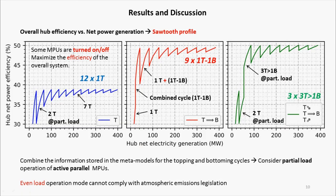We summarize the results of the minimum number of MPUs installed and the optimization of the partial load distribution for the three configurations of power hub studied. As it can be seen, each power hub could be composed of either 12 gas turbines, 9 combined cycles equipped with 1 gas turbine and 1 bottoming cycle, or 3 combined cycles, each one composed of 3 topping cycles feeding 1 bottoming cycle. The hub SATU profile corresponds to the solution to the dispatch problem that determines the highest obtainable power generation efficiency for a wide range of electricity demands.